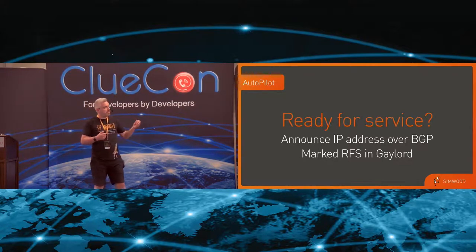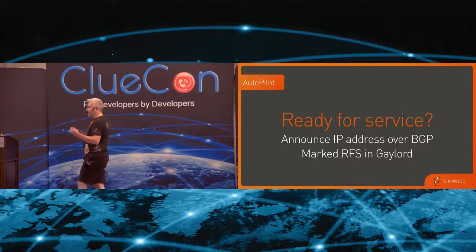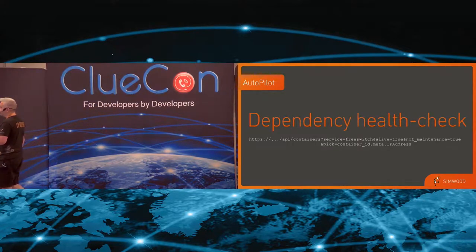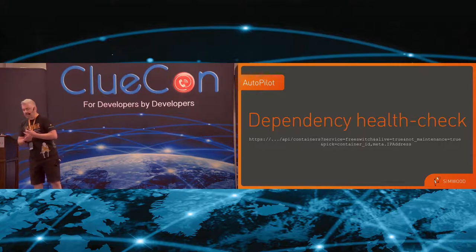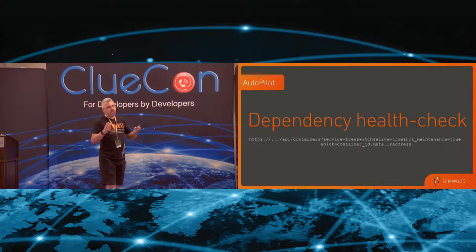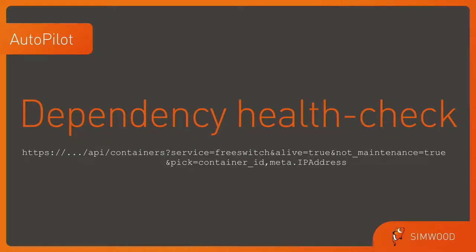But it can also say to Gaylord that, hey, I'm here, this is the service that I'm offering, and Gaylord can act appropriately as a result. Now, one of the things that we get out of Gaylord is dependency health checks that enable one container to interrogate the status of another. So let's move away from Redis in terms of examples, and let's look at FreeSwitch.